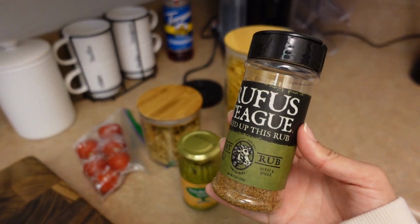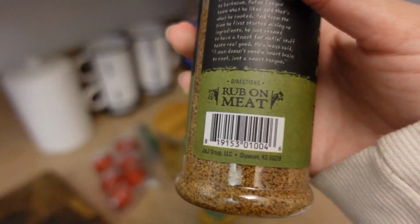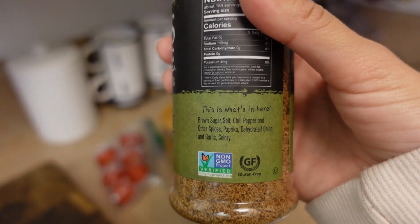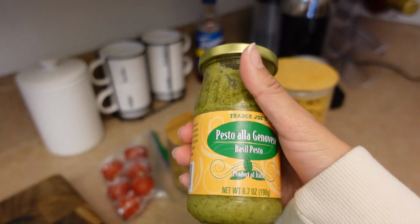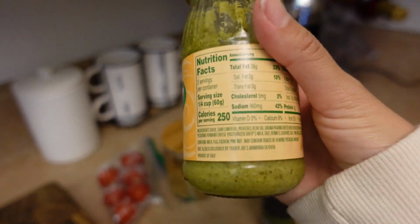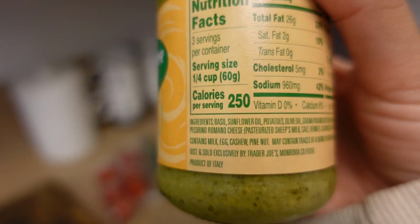This is the rub I'm gonna use for the chicken. I don't have anything else. This is the closest thing I could find to what she had, and the ingredients are pretty decent actually. And this is the kicker that kind of makes it not so healthy, unfortunately, but again, the only pasta I have. The reason why I don't like to use this one is because it has sunflower oil. It's my first time making this, so I really don't know what to expect or how it's gonna go, so we're gonna try it out and see.